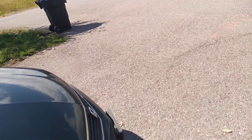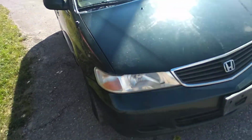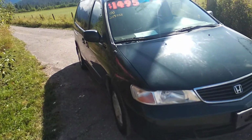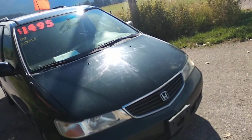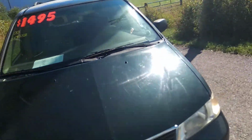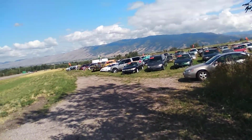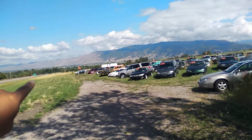So there you go. And you can see the bumper's all good. I'm slightly jealous because my bumper is not that cherry. And $1,495, runs and drives good. If you want to check it out, come check out all our vehicles. 40 vehicles under $4,995.